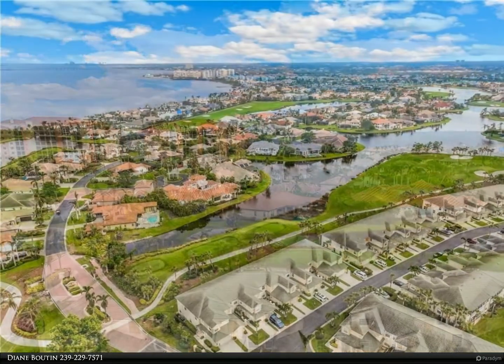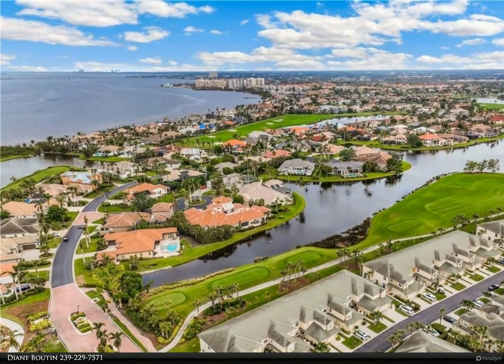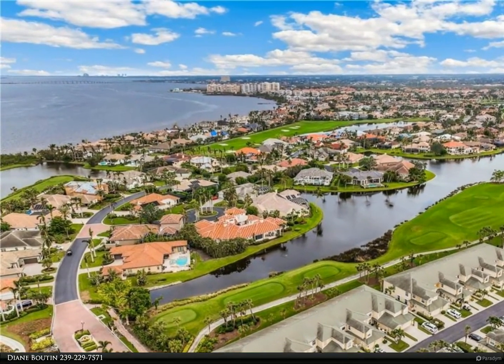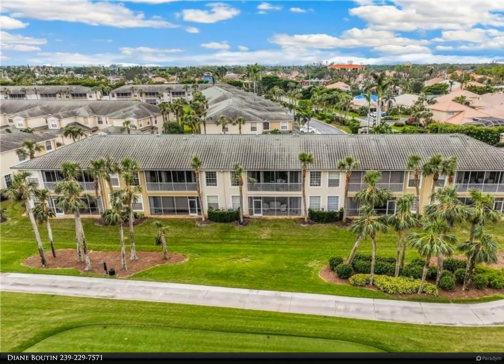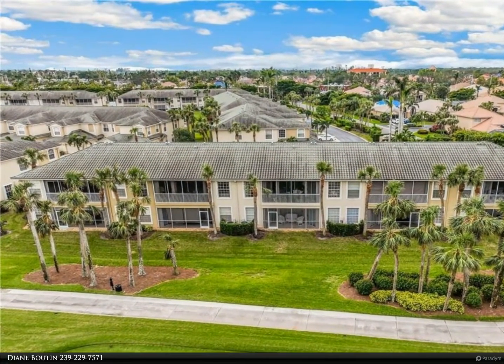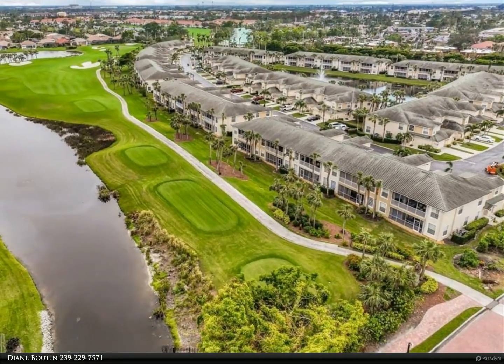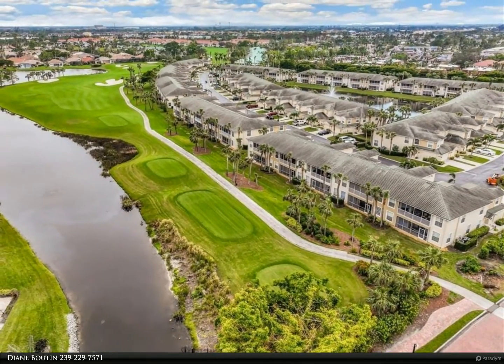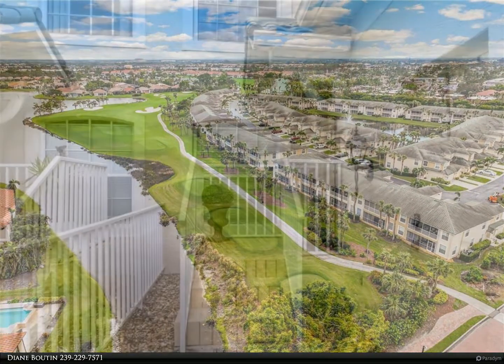View, view, view. Immaculate updated unit, ready to move in. This second floor unit boasts 3 bedrooms and 2 baths with attached single car garage. Light and bright, with amazing golf course and lake views. This open floor plan offers plenty of room for the whole family and an oversized guest suite. Close to the pool for your enjoyment and relaxation.